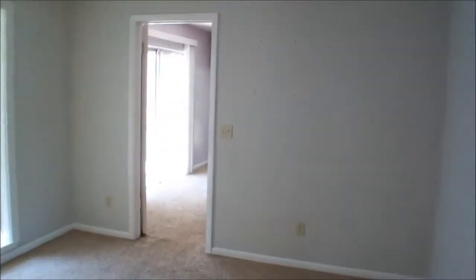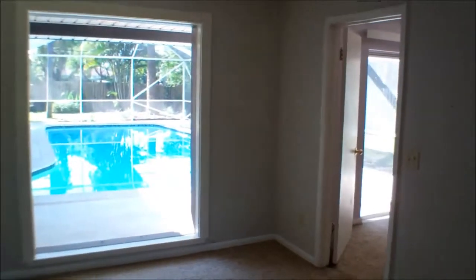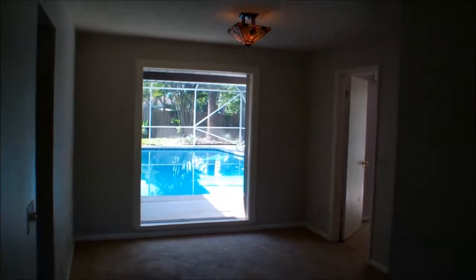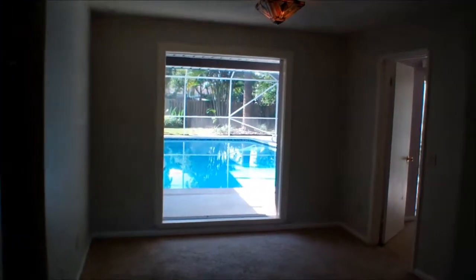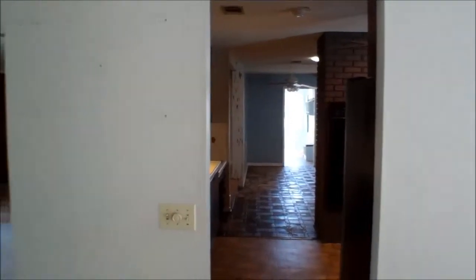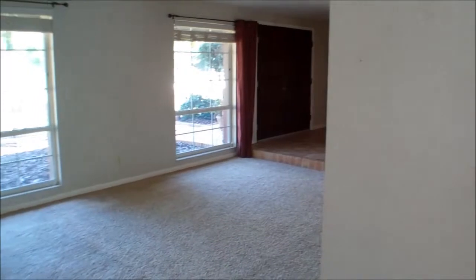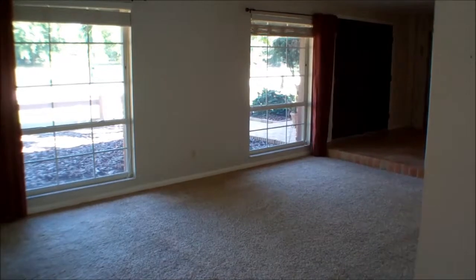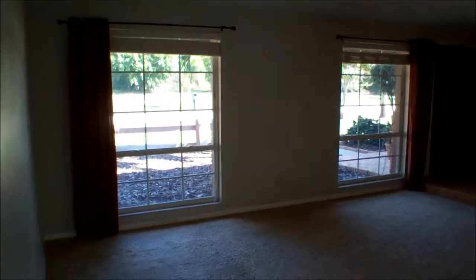Now, as we walk this way through the kitchen, we come to the formal dining area. Let me just back up here a bit. So plenty of space here in the formal dining. A nice big window that looks out to the pool. As I turn to my left, just to give you the lay of the land, that's the door we just came through from the kitchen. And here's the other side of the formal dining or formal living room, and of course there's the front entry on the right hand side of the screen.